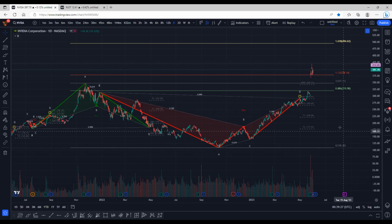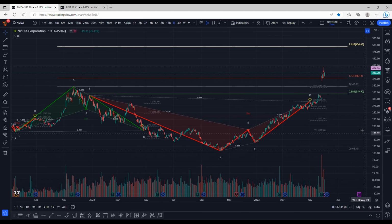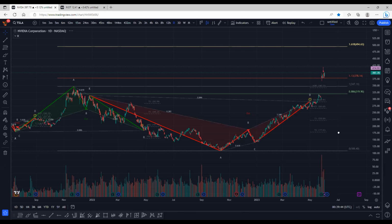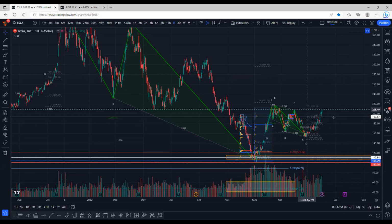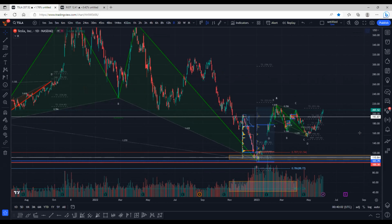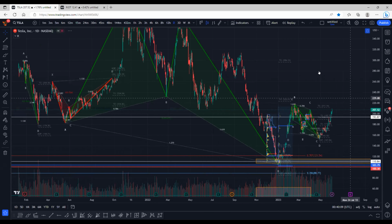Yeah, so that's NVIDIA. It's like a beast. Nothing can stop NVIDIA, it seems. Right on. But others that haven't gone as far, that are better trades right now, or to day trade with a bit more room to run, would be something like Tesla, where you came up, sort of came down, but now you're moving up again. This one hasn't been as strong, but it's starting to move quite well.